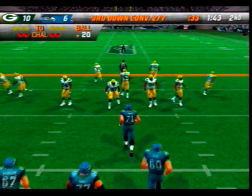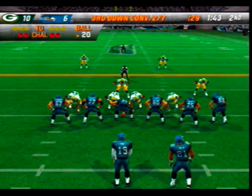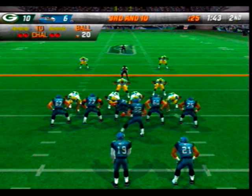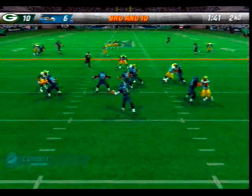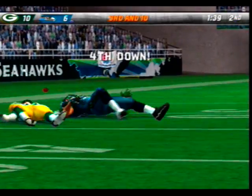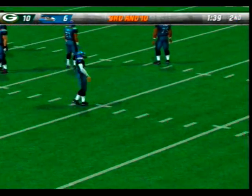Third and 10. Ball on the 20-yard line. The Packers come out in a dime package. Dropping back. Gets the pass off. And he can't make it. So they lose out on an opportunity to pick up solid yardage.